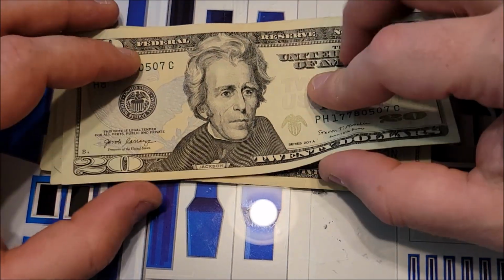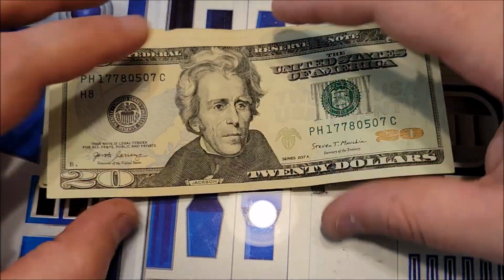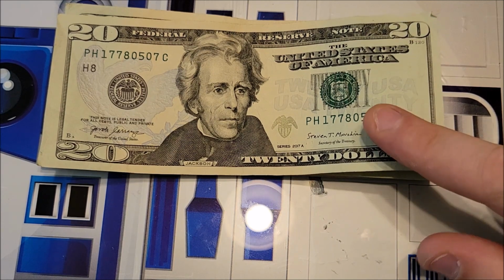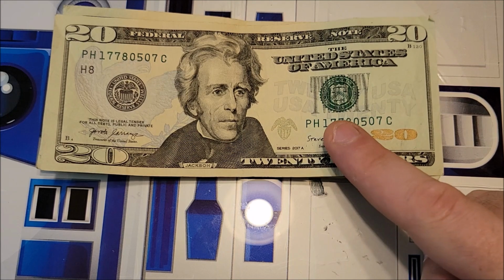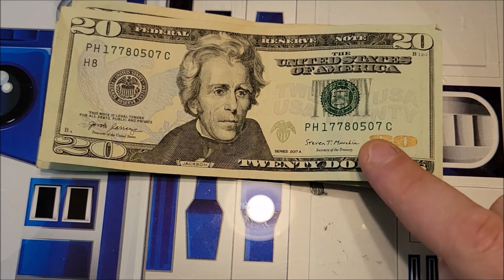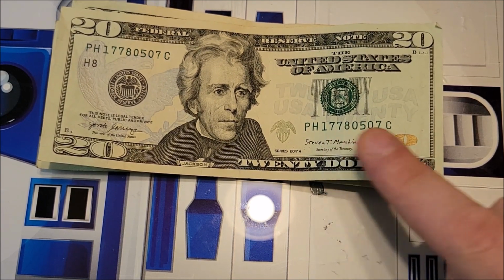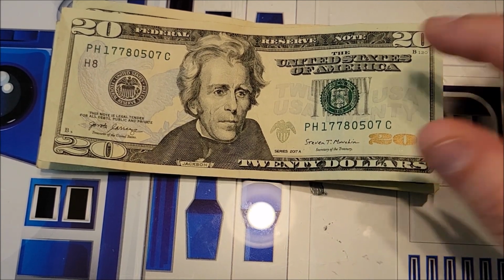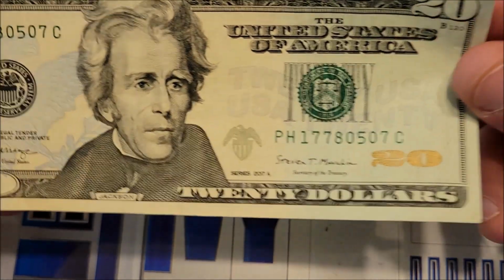Nothing on that guy. And now we're down to the last 4 or 5 bills. I think 4. 20s. So Series 2017A. A ton of them were printed in 2017 and A. Nothing, kind of a date, I guess. 1778. May 7th. I know that's kind of out of order. I really prefer month, day, and then year. But since I'm not finding anything, I'm going to keep this.